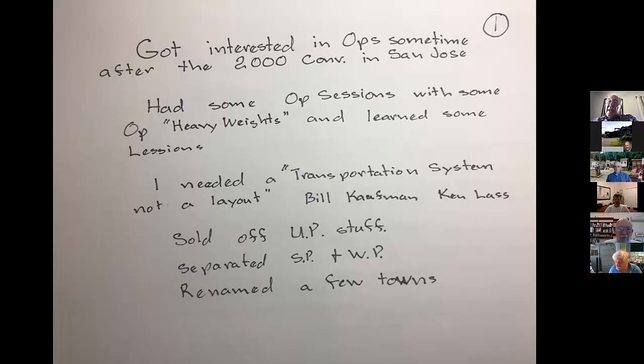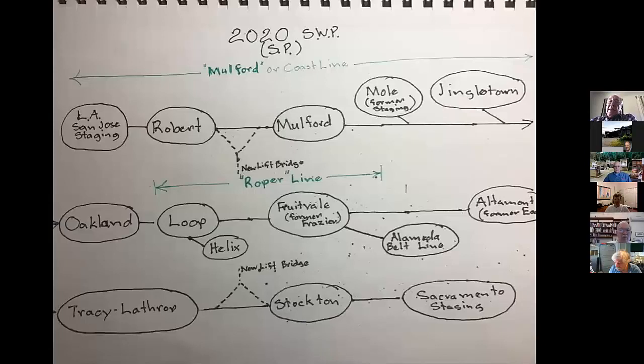And as a result of that, I sold off a lot of my UP stuff, separated the SP from the WP, and renamed a couple of towns. And that also involved me having to build some staging yards. And so I started outside the layout room, and you can see in the left-hand side, this is basically the Mulford line running from San Jose through a little town kind of made up by me, Robert, which used to be Robert's Landing, just south of San Leandro, into Mulford. And then what was my staging, I turned into the mole for passenger trains.